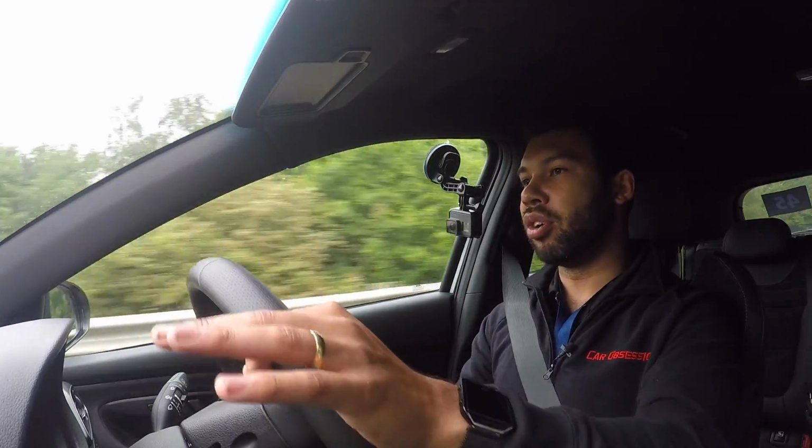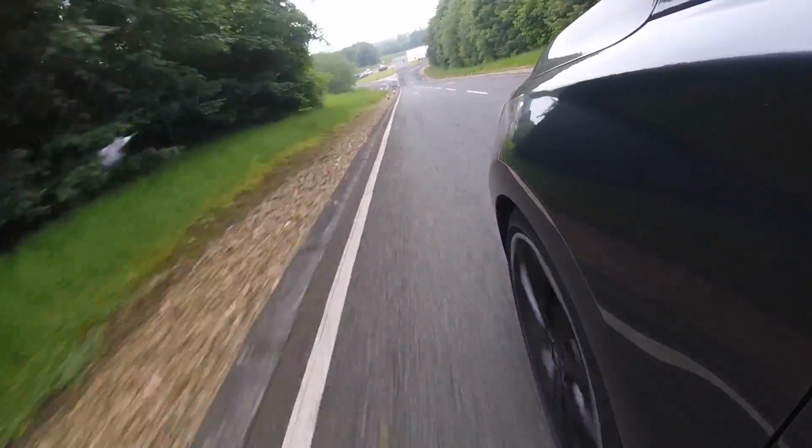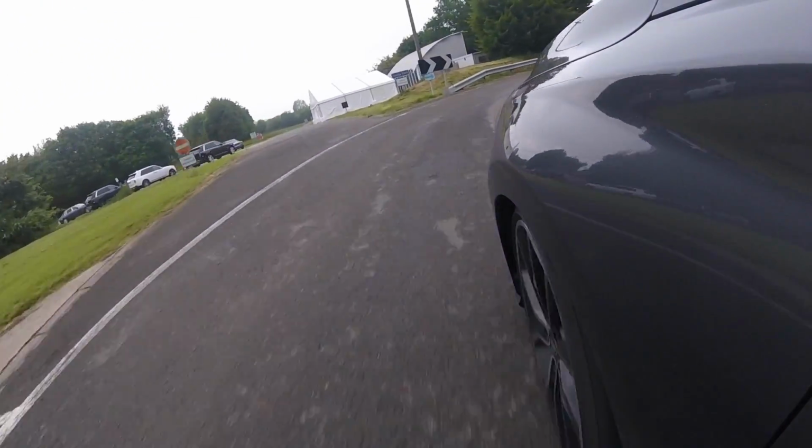On the brakes once more, let's talk about the steering. Steering has got a lovely weight to it. I like the width of the actual steering wheel. It's got a nice meatiness to it. It feels good in the hands.